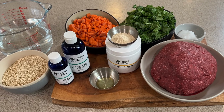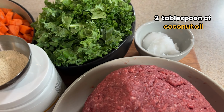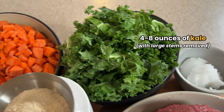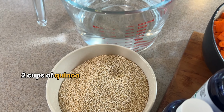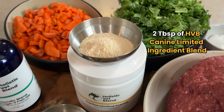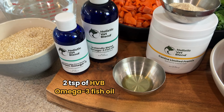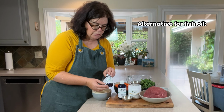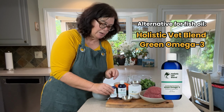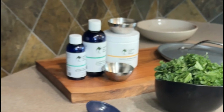Here we have our ingredients. We have 3 pounds of ground venison, 2 tablespoons of coconut oil that we will saute the meat in. This is 4 ounces of kale, and then we have 2 cups of quinoa, a pound of carrots, 5 cups of water, 2 tablespoons of our Canine Limited blend, and 2 teaspoons of our Icelandic omega-3. And you could also use our green omega-3, which is an algae-rich omega-3 supplement, so it wouldn't have any fish protein in it. Now let's make this recipe on the stovetop.